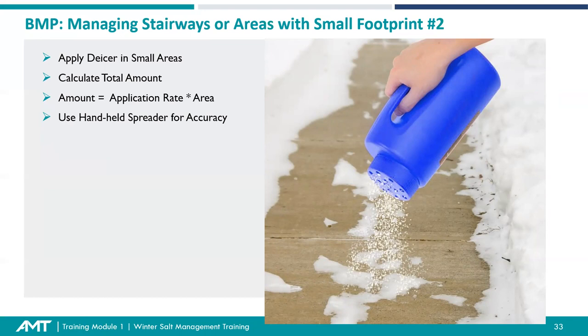And you can take an application rate that can be from the manufacturer of your device. A handheld spreader can be used for accuracy. And you take that application rate from the manufacturer times the area that you're using it on to estimate the total amount of salt used, and really try to concentrate the use of the salt only on the area you need it. So for example, here in the sidewalk that is shown, we would only be applying the salt to the sidewalk itself, not to the areas adjacent to it, which could, in addition to wasting the amount of salt applied, damage the vegetation in those areas. Next.